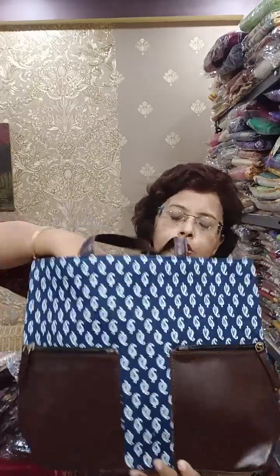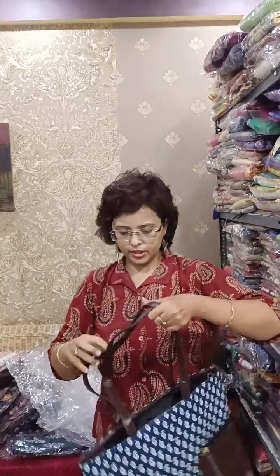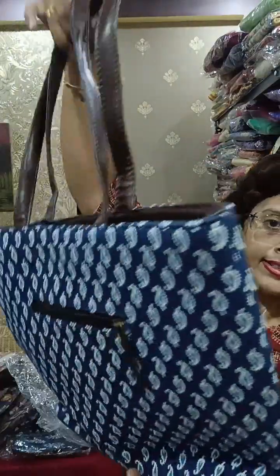This is again a tote with front two leather design. This is the design, a pocket is there, one on this side and one on another side. A large big compartment, another small compartment, another very small compartment is there, with a back zip also. These are all handbags. These do not have a sling. Actually, it's too spacious. See the size. See the fabric as well as the size.